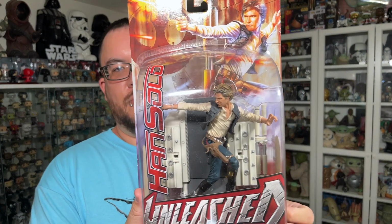So the first thing I picked up was a Star Wars Unleashed figure. It is the Han Solo Star Wars Unleashed figure. I do have like 5 of them now. These things are great to be displayed ripped open and out of the package, because that's the only way you can display these things. That's the only way you can really appreciate these things.